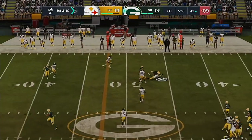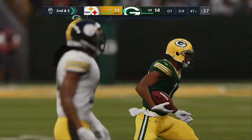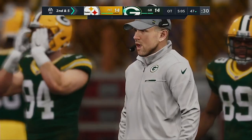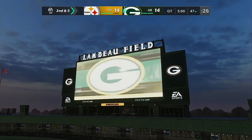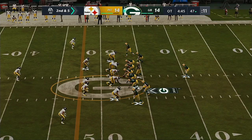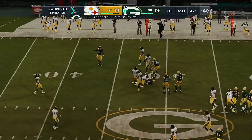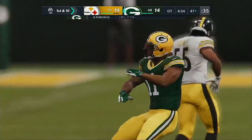Working from the gun, Rodgers. Caught on the right side by Adams. About 5 yards on the catch there. Brings up second down. It's a gain of 5. Brings up second and 5 at the 47-yard line. And again, it's Rodgers, and this will complete right side to Funches. 6 yards the pickup, and that's a first down.